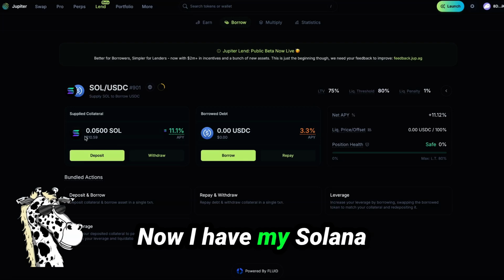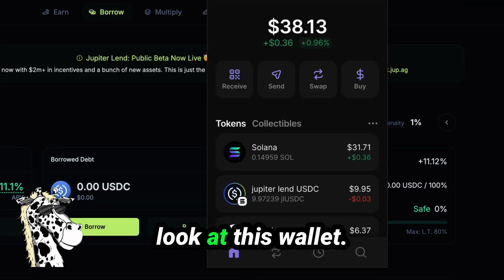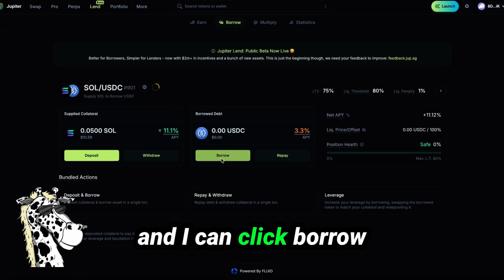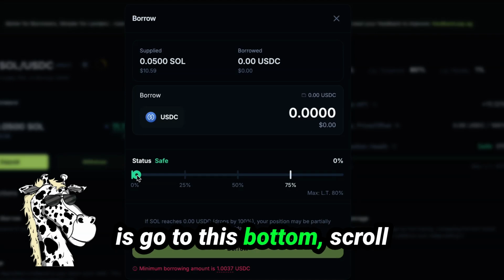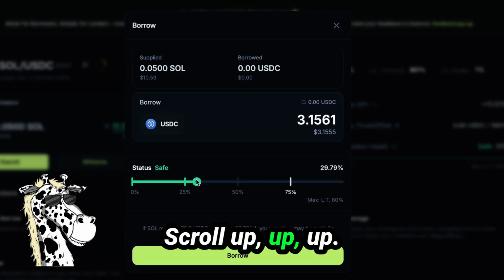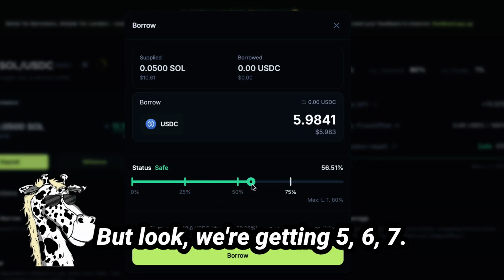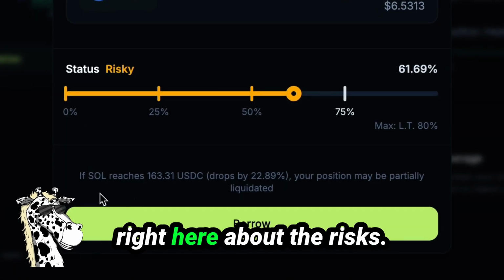Now I have my Solana deposited, and if I wanted to borrow USDC, we could take a look at this wallet. There is 0 USDC in this wallet right now, and I can click borrow, and I could borrow USDC. Now, all that I need to do is go to this bottom scroll right here and scroll up until I actually hit the amount that I want to borrow. Scroll up, up, up. You see, it starts to get a little bit more risky once you pass 50%. Look, we're getting 5, 6, 7. Look, right, it's a little more risky now. It'll give you a little bit more information at the bottom right here about the risks.